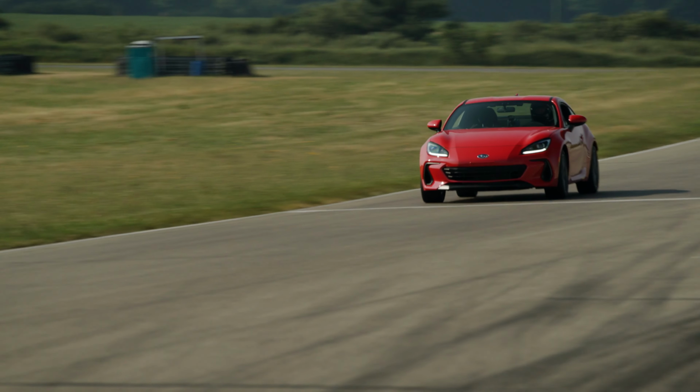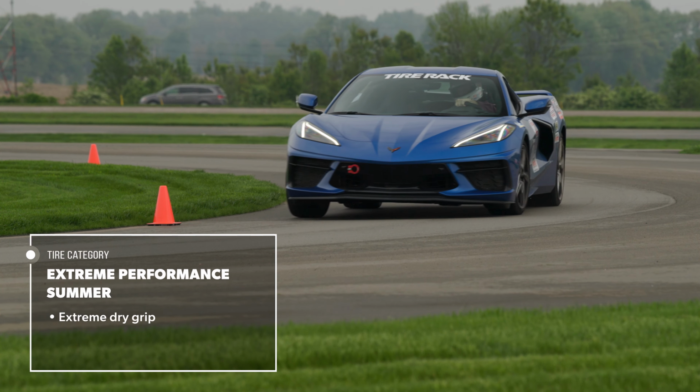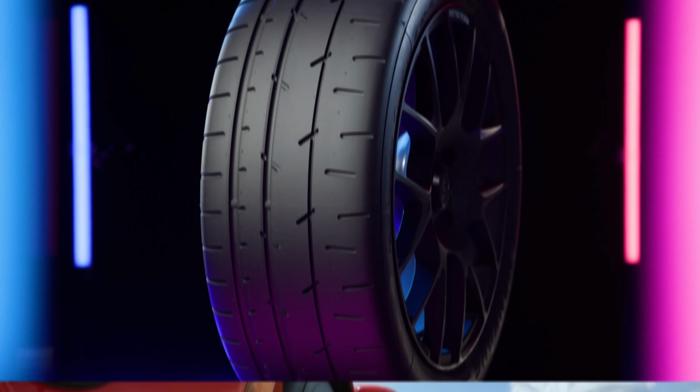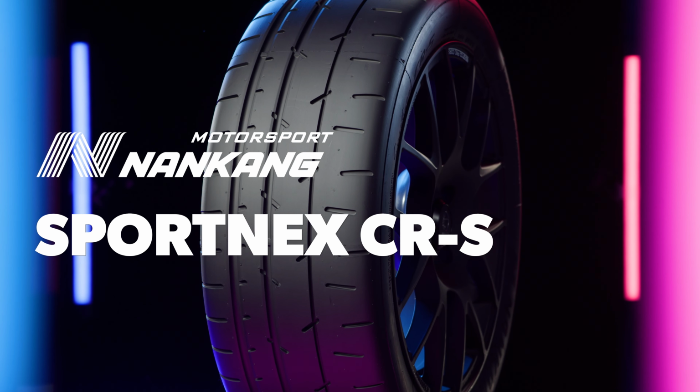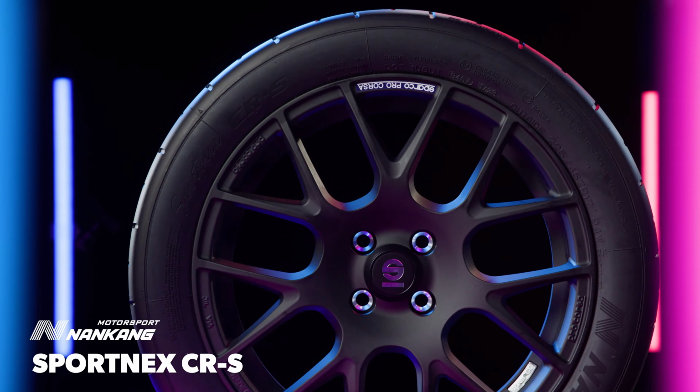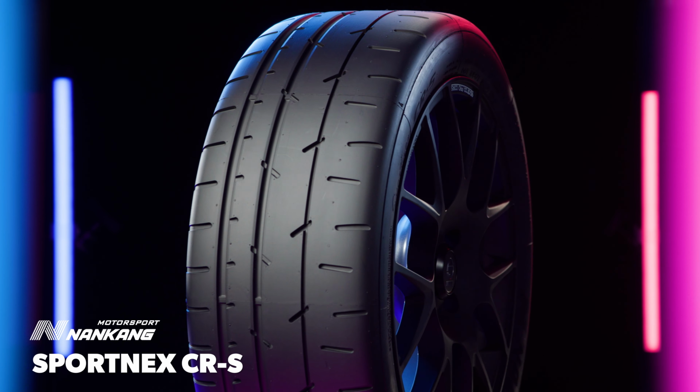Extreme Performance summer tires are hyper-focused on extreme dry grip, but often give up wet traction, comfort, and tread life to get it. The Nankang Sportnex CR-S is designed to deliver track day grip for competition and lapping events, along with maximum performance for street-driven cars while maintaining suitable characteristics for commutes and public roads.